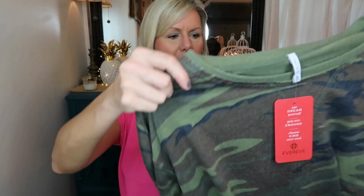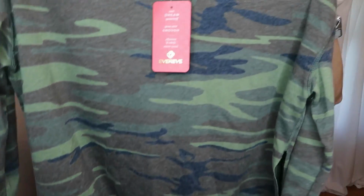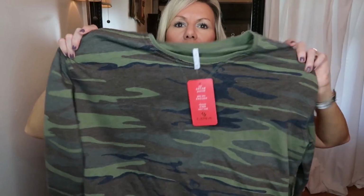And the last thing that I have in this box, you guys, is camo. This is the Camo Weekender Tunic. This is by the brand Z Supply. This is so neat. It has splits up the side. It's like you took your boyfriend's oversized sweatshirt and cut it up the sides. That's sort of what it reminds me of. Very cute. Love it. Can't wait to try it. So, I'll be back in just a second with a try on for you guys.